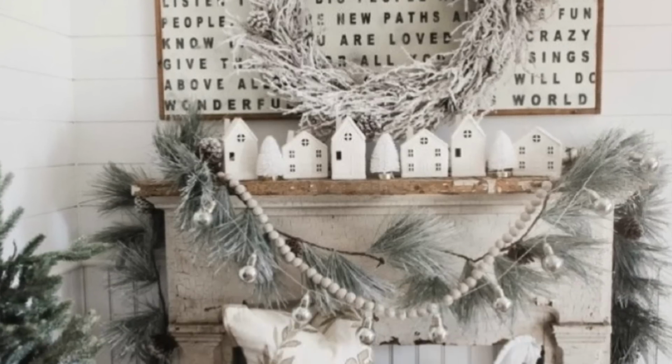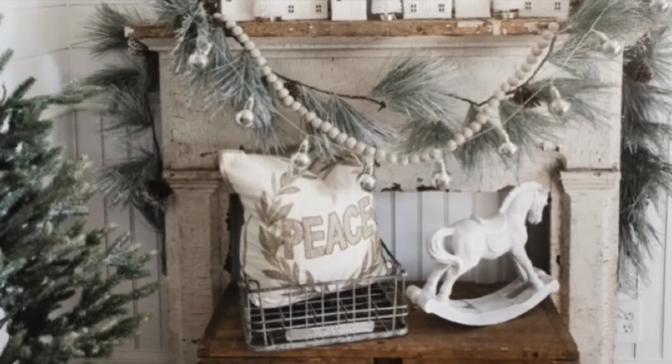Another item is white houses. These are so pretty and give an extra cozy touch because they are ceramic, and usually they have an LED light inside of them that you can turn on. Again, I've seen these in the Target dollar spot and also at Hobby Lobby.